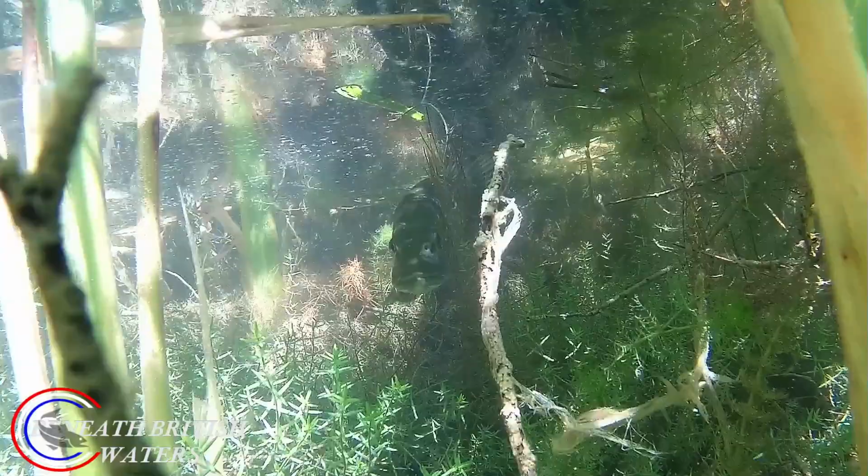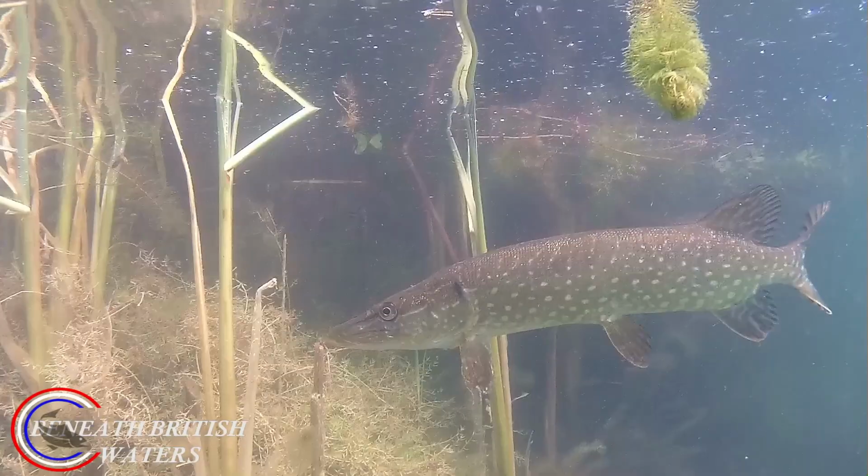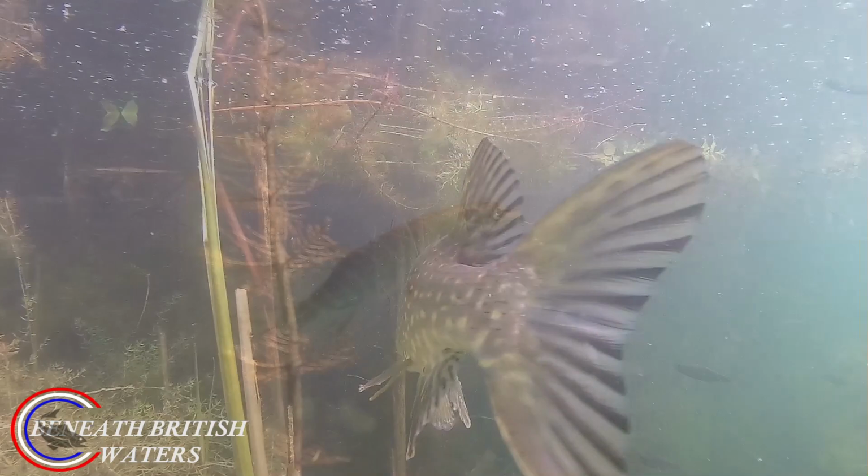This important predator is key to maintaining the balance of other fish populations. The pike truly is one of nature's greatest feats.